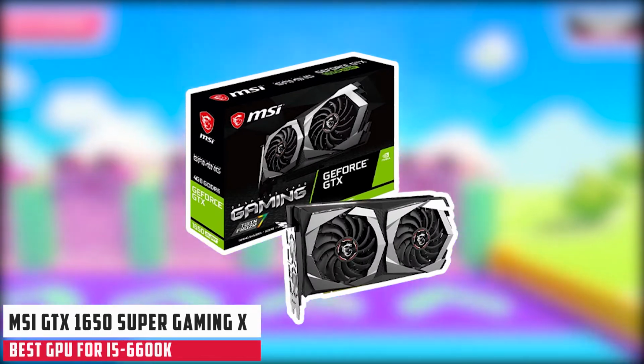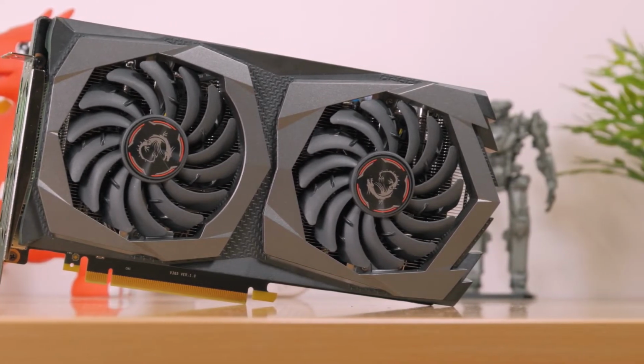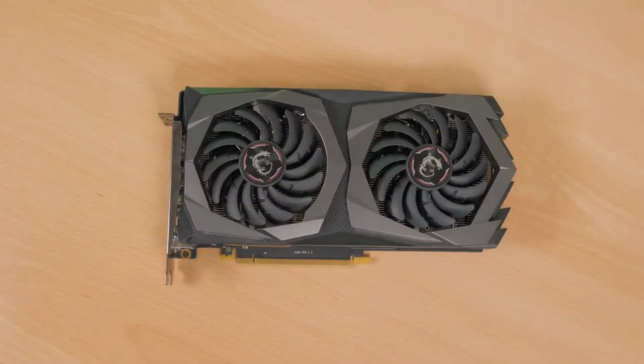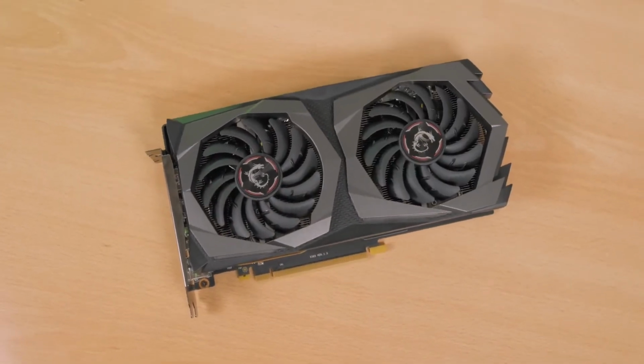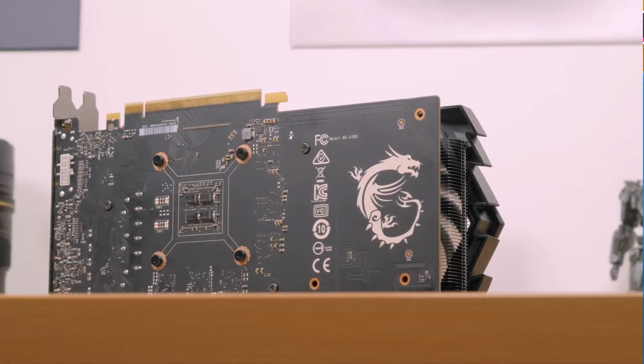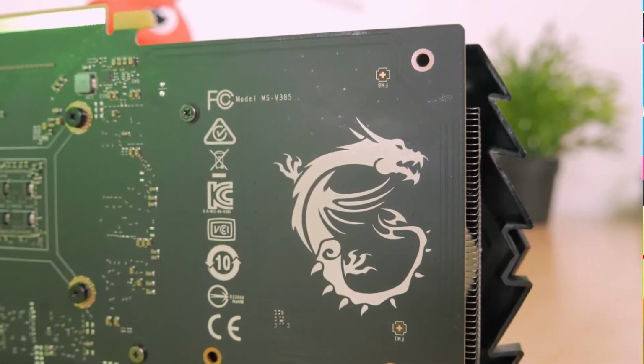At number 3, it's MSI GTX 1650 Super Gaming X. If you are searching for something affordable or want to play sports games with a high refresh rate monitor, then the MSI GTX 1650 Super Gaming X is the recommended GPU for i5 6600K. Not only multiplayer games, but it also performs exceptionally in other latest games too. Every latest game is not playable with high graphics, but it is possible with medium graphics settings.